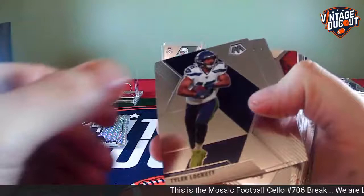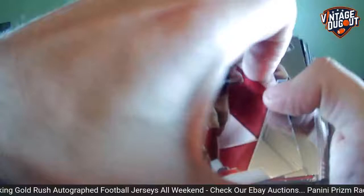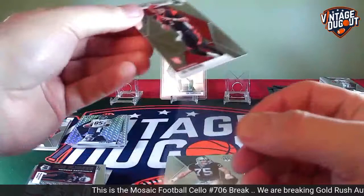Then we got Tyler Lockett, Stephon Gilmore, Mark Andrews, Aaron Rodgers, Will to Win, Baker Mayfield, Deshaun Watson, Dan Marino, Nick Bosa, T.J. Hockenson, DJ Chark, Kyler Murray, Flea Flicker, Arizona Cardinals. There's a Joe Burrow NFL debut. Congratulations to the Bengals spot.